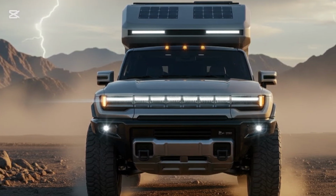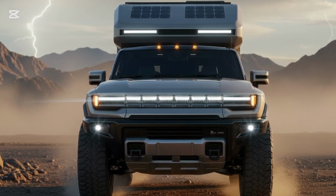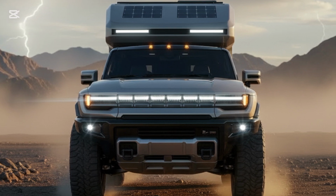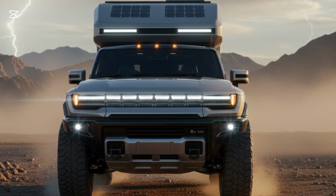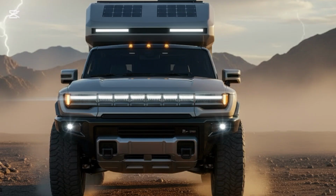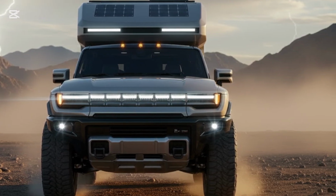Move into the camper section, and the transformation becomes even more dramatic. This is not a cramped sleeping box, it's a thoughtfully designed living space engineered for real-world adventure. A convertible sleeping area folds seamlessly from the wall, offering a full-size bed with memory foam comfort. LED ambient lighting adapts to your mood, shifting from bright task lighting to soft, calming tones at night.